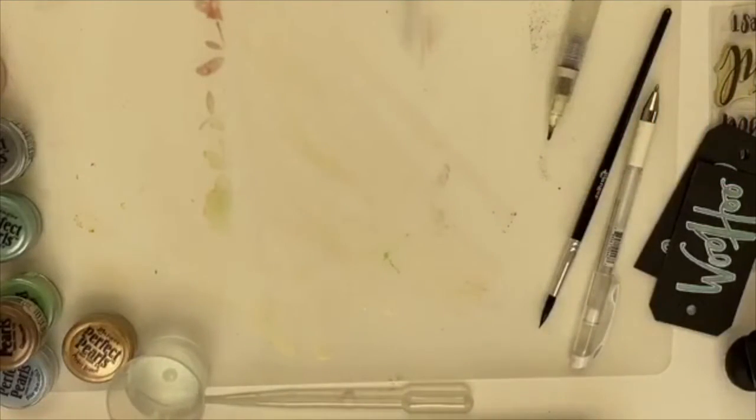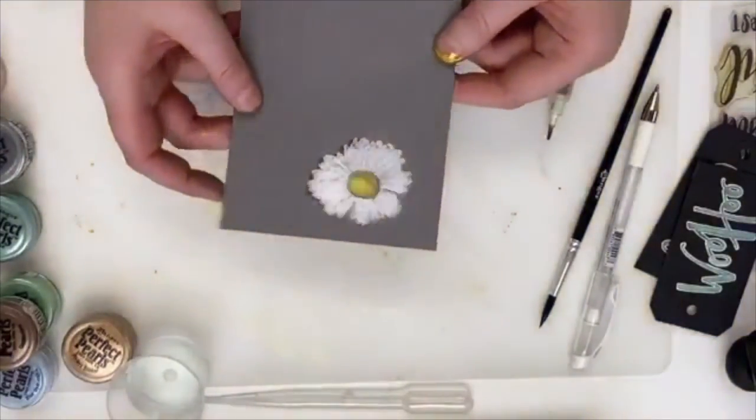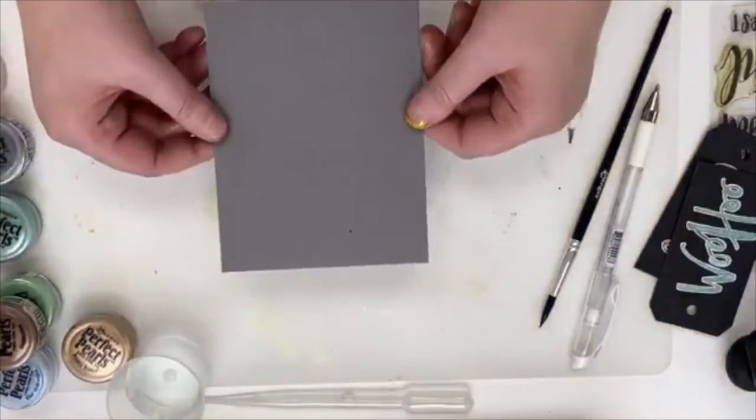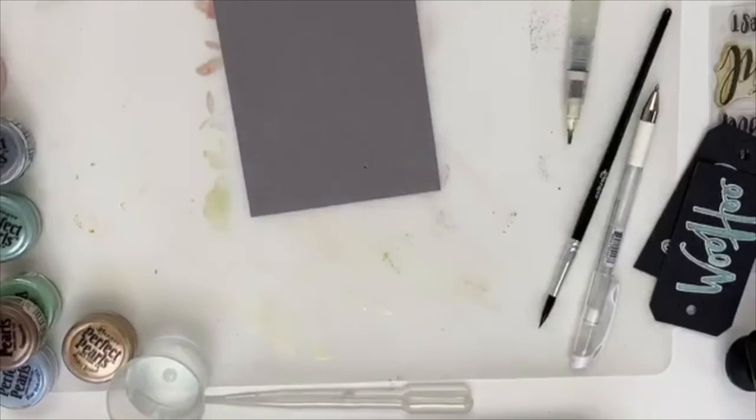So I'm going to go ahead, and for this I'm actually going to use, that was my practice one. I'm going to use gray cardstock. This is Letter It Gray, and see, messy crafter, look at my hands. I'm going to just clean my hands so I don't make an even bigger mess.